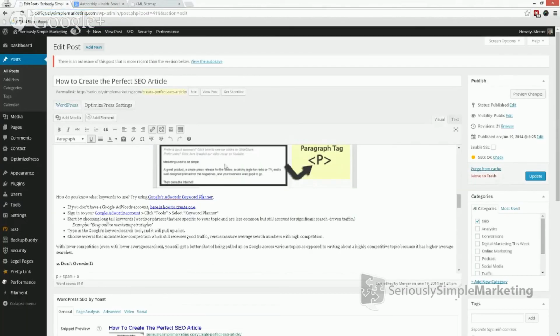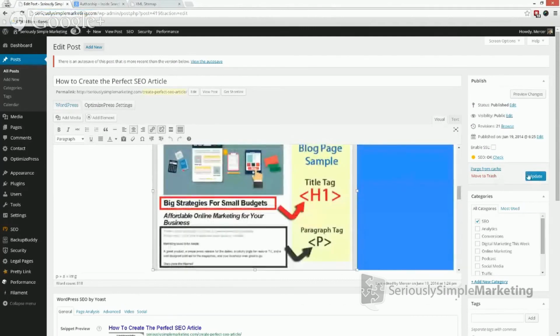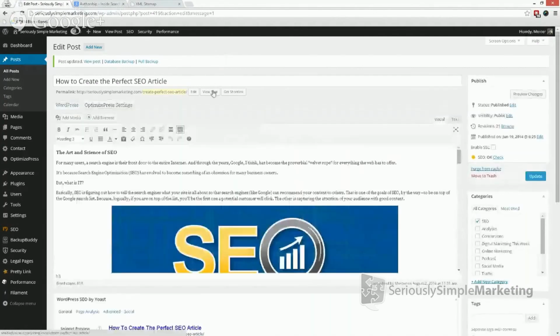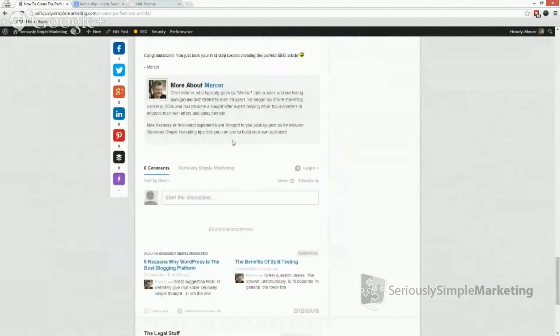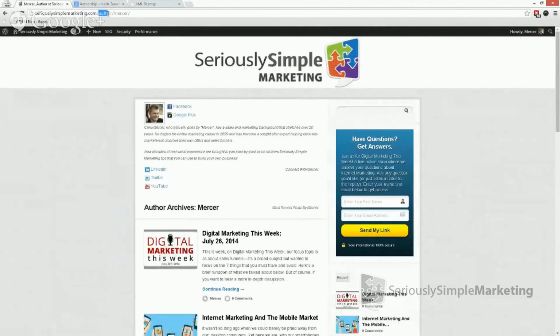So let's go ahead and click update this. We're going to view that post. I'm going to show you what we have. This is at the bottom of all of our blogs, because every single post that we create as content has this down here. So we're going to scroll down. You see this little "more about Mercer." Now Mercer is hyperlinked, so that goes to the author page. Okay, you see here, this is all about Mercer.